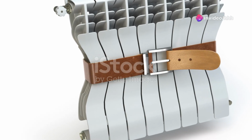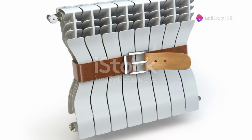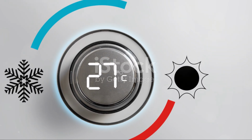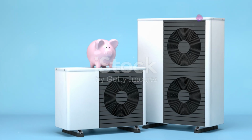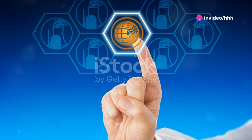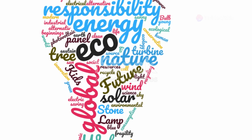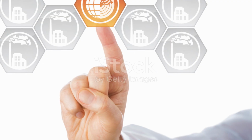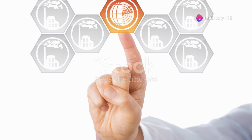One of the biggest benefits of geothermal energy is its efficiency. These systems can achieve efficiencies of 300–600%, meaning they produce 3 to 6 times more energy than they consume. This translates to significant cost savings on energy bills. As we look to the future, geothermal energy stands out as a sustainable solution to our growing energy needs. By investing in this technology, we can reduce our dependence on fossil fuels and move towards a cleaner, greener planet.